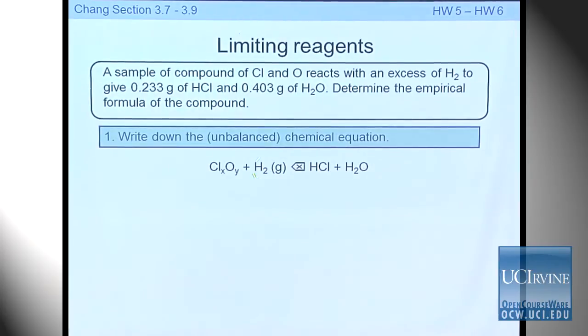I know it reacts with H2. I also know there's a lot of H2, so H2 is not a limiting reagent. If this is a limiting reagent, okay? It produces HCl and H2O. Okay, so that's step number one.